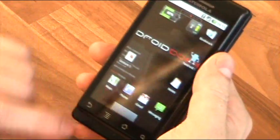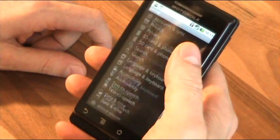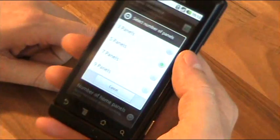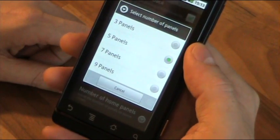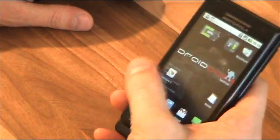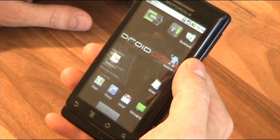Staying on the desktop, we have new settings for the desktop, and the setting here is that we have multiple desktops, the home panels, and we can choose from 3 to 5, 7 and 9. So that's a nice thing. To have more choices is always better. I really enjoy it. I'm using 5 home screens. I think that's enough. That's a good figure for me.